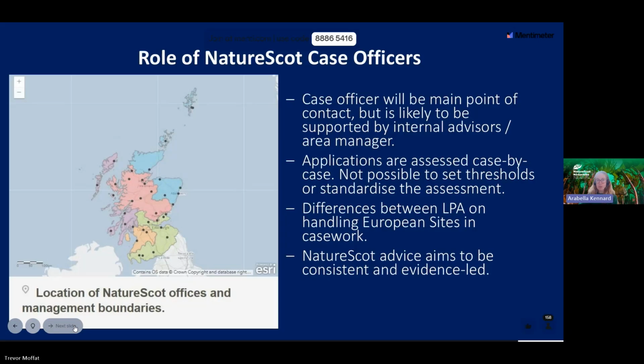As John covered, when European sites could be impacted by a planning application and an HRA needs to be completed by the competent authority, it's likely that NatureScot will be consulted and involved in some, if not all, of the process. In these contexts, case officers like myself would be the main point of contact between NatureScot and the local planning authority. However, depending on the complexity or the type of proposal, the response you receive is likely to be a collaborative one, bringing in different internal advisors, area managers, even directors in some circumstances, depending on the level of authority needed to sign off a response. So you'll have one main point of contact, but there's a team behind that response.